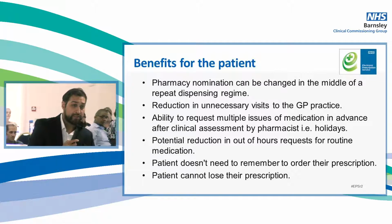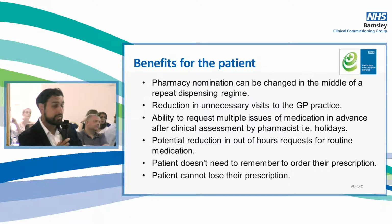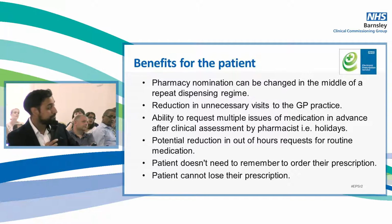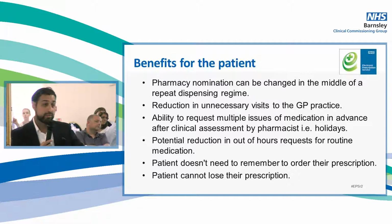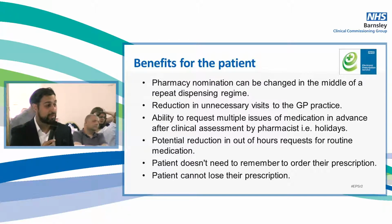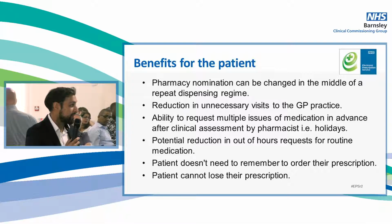Okay, so basically, benefits all around. It helps with third-party orders as well. For the patient, they don't need to reorder the script each month because you've sent it to the spine. There's no need for you to give holiday issues because the pharmacist has the ability to download the script beforehand. So they'll be saving time on reordering. And as with EPS, a patient can't lose the ERD script. So obviously, there's benefits all around.